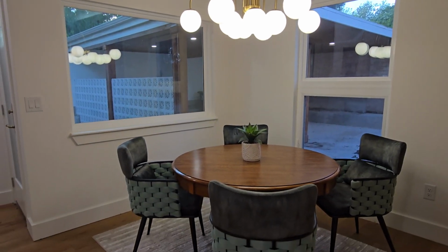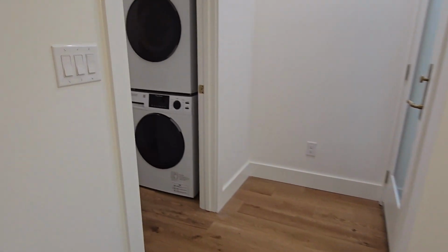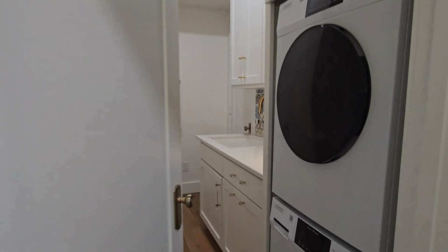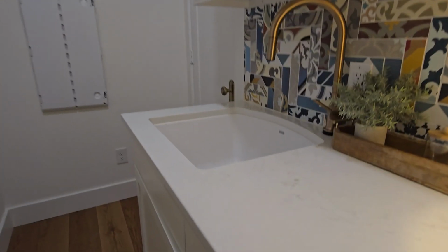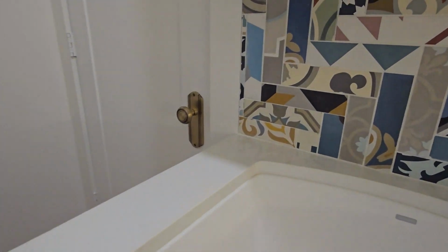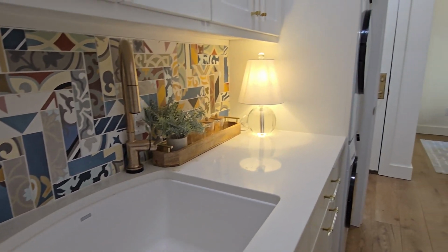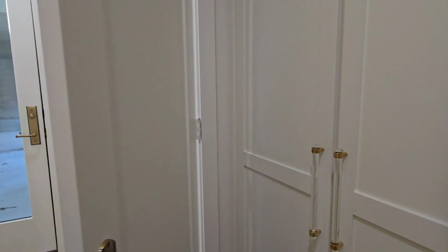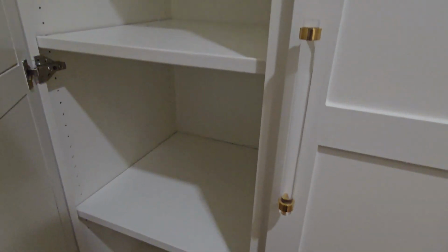Little eating area, breakfast area, close to the carport, the back of the house. Stackable full-size washer and dryer, soaker sink. I really like that backsplash. And in that closet right there on the left is the other on-demand water heater. It is gas. Here's another cabinet.